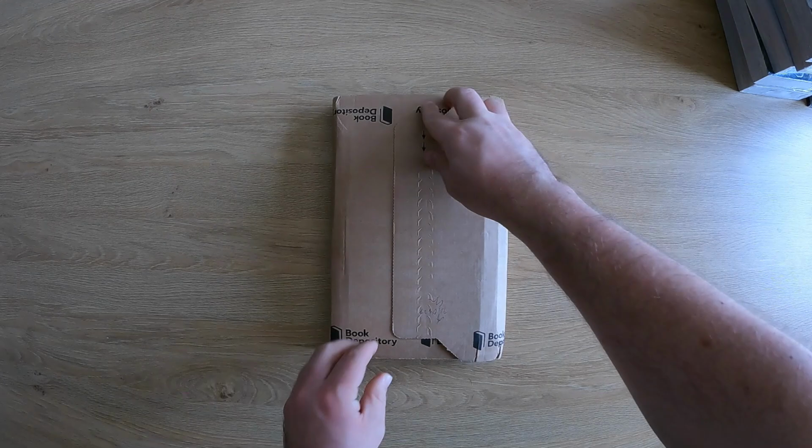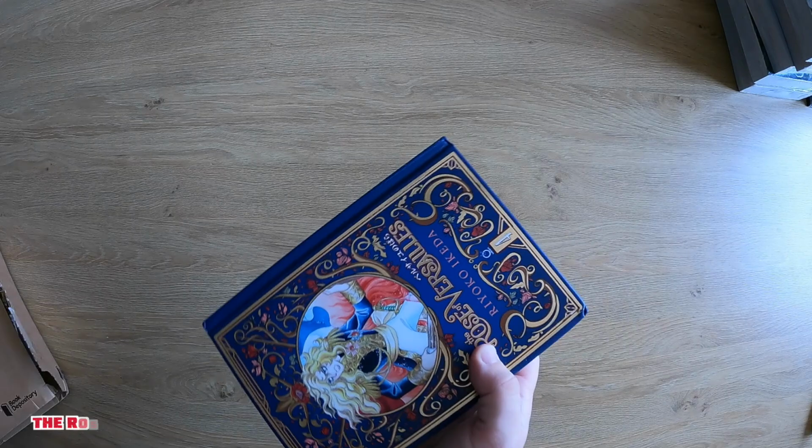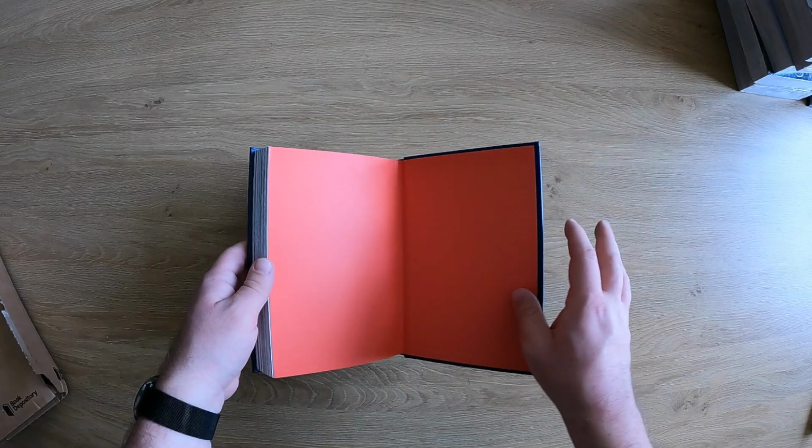Next, another package from Book Depository, another one that's pretty heavy, and we have a hardcover in this one, and it's The Rose of Versailles Volume 4. As you may know, I'm collecting this series. This one is one of those older shoujos that got a reprint for nostalgics and all of that, and these volumes are pretty nice in quality.